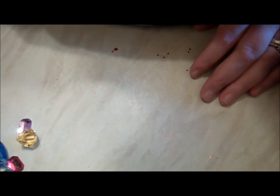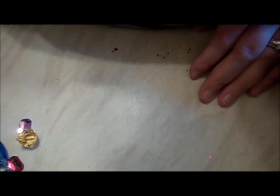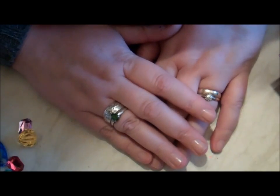Gina, I can't thank you enough, sweetheart. That was so kind of you to think of me. Very much appreciate it. And I will be returning the favour, darling. As soon as I can get my act together, I will return the favour. Bless you. Okay, guys, that's it. That was my lovely surprise rack from Gina.